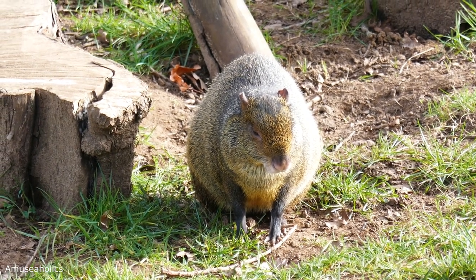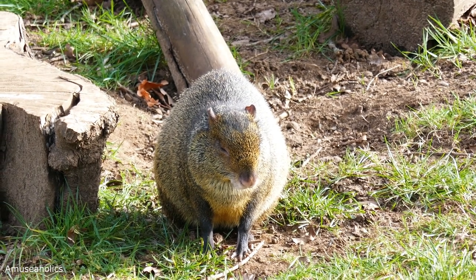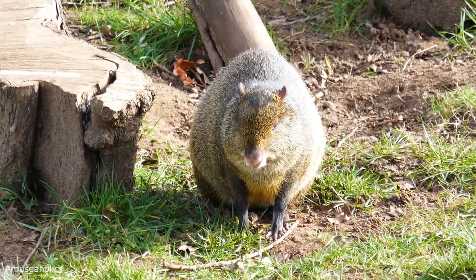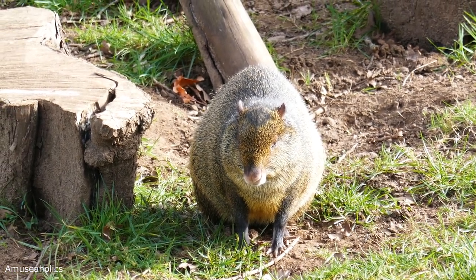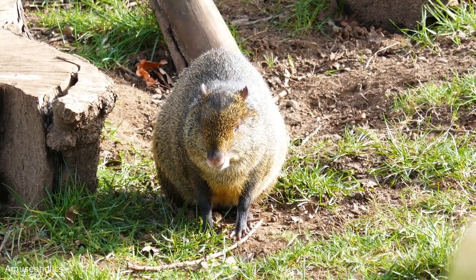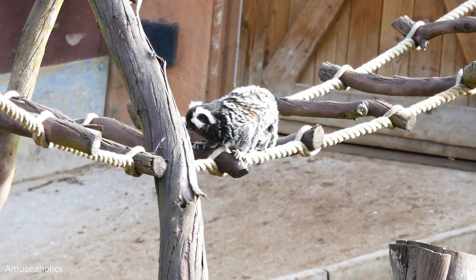Here we have an agouti. He might look like a statue, but he's very much alive. He's just pretending, aren't you? There you go, look. Hello, good morning. It's also part of a small monkey enclosure. Here they go.